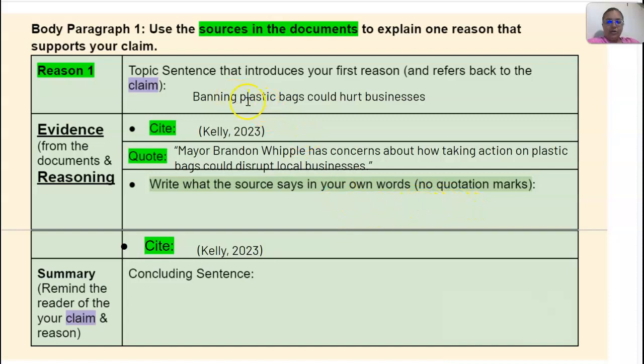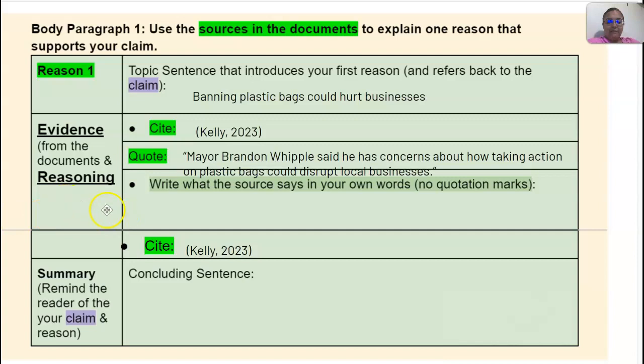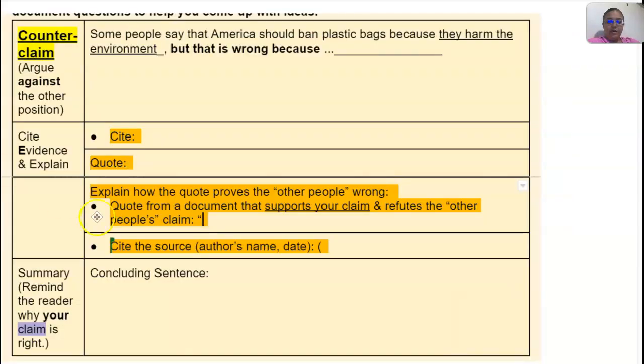You're going to refer back to your reasoning. You're going to refer back to your quote. And you're also going to refer back to your original claim statement. So this is where you will be looking at here, your claim statement. America should not ban plastic shopping bags because, or if you put America should ban plastic shopping bags because, you should have had reason 1 here and reason 2 here. So you will be filling in, like I said today, your reasoning for reason 1 and also your reasoning for reason 2.